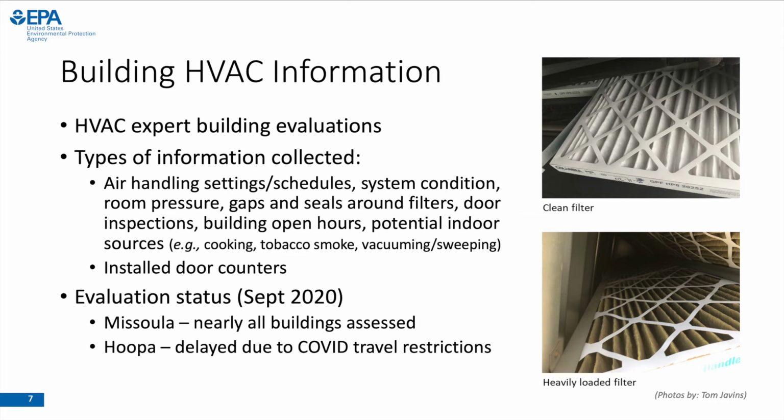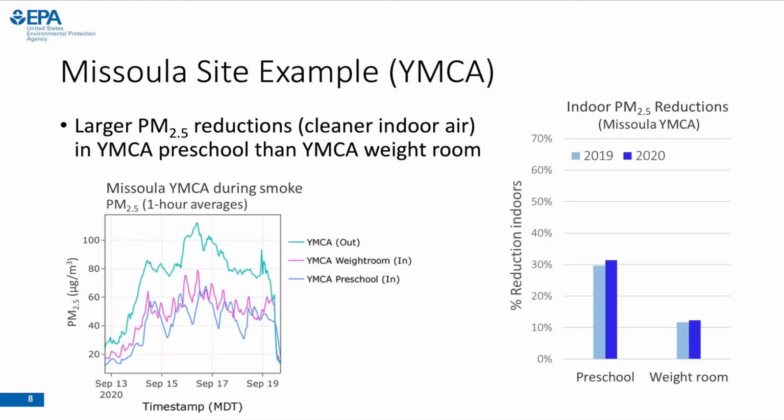So let's look into an example from Missoula on how this additional HVAC info has provided more context at monitoring sites. Here is an example at the YMCA, which had 2 indoor sensors, one in the YMCA's preschool and the other in the YMCA's weight room. The bar chart on the right shows that in both this year's study and last year's study, we saw higher reductions in the preschool compared to the weight room.